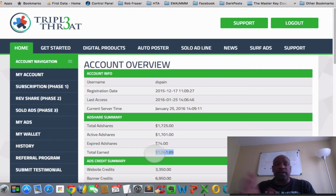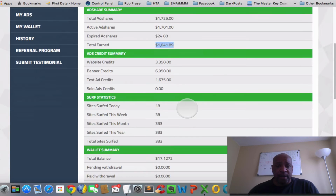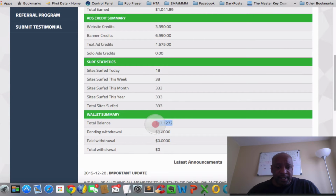So I'm going to show you in the calculator that I have here how this whole thing can work for you. But we'll do that in a minute. Let's see if we have any shares. Every time I log in here, I want to check to see if I have any money, and it looks like I do.